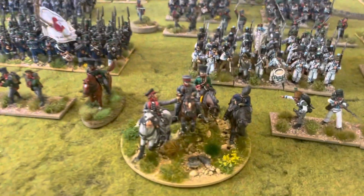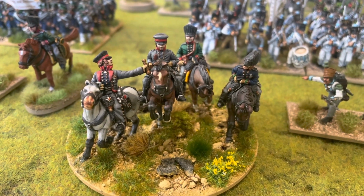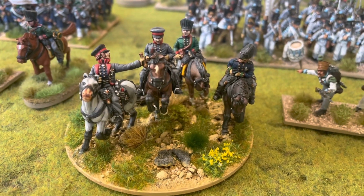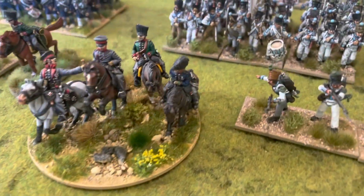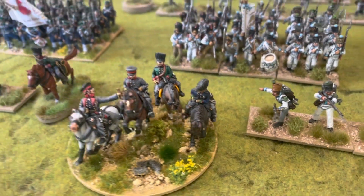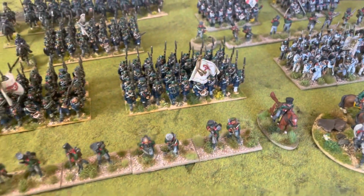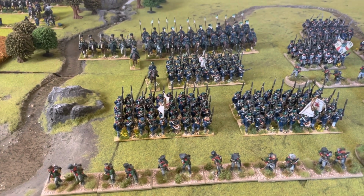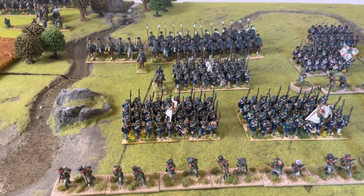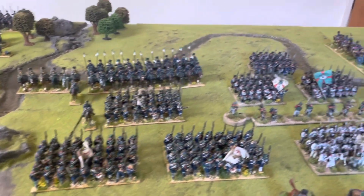And then the command stand for this one. Again, Calp figures here: commander, an ADC, field Jaeger, aide de camp. So a nice little vignette there. And we've got some commanders. We've also got some extra, because I'm short of a battalion of those Berg infantry, I tend to put a 2nd skirmish screen in this brigade.